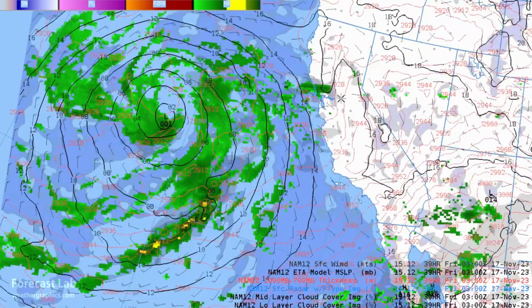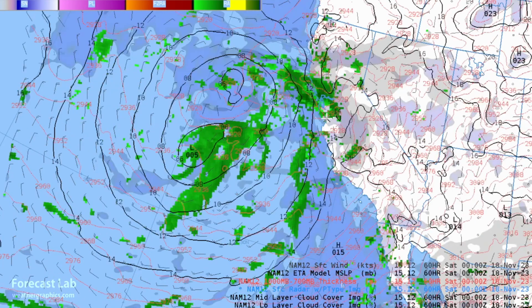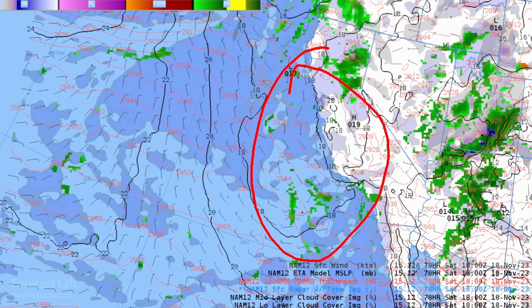get the next band. I mean, here's one weak one around San Francisco tomorrow night, but it looks like this one makes its move sometime around midday on Friday into the San Francisco and San Jose area, and then the rest of it heads into the coast much weaker.